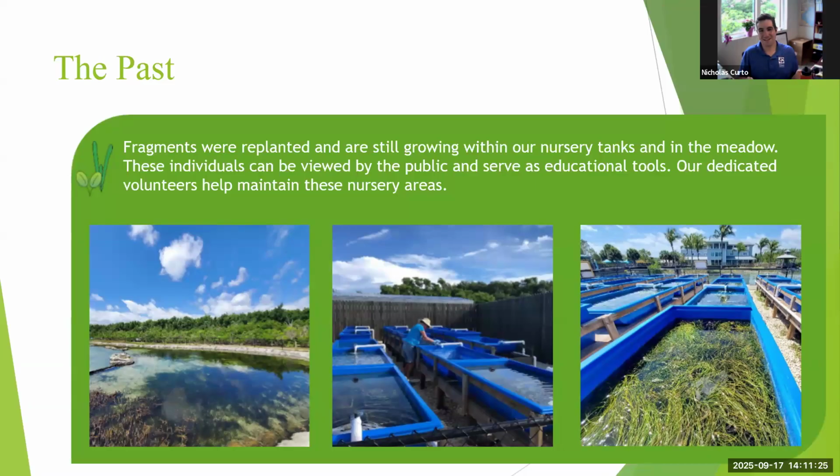I do want to give a shout out to our wonderful volunteers as well, if there are any on here. If anybody understands that you cannot do this without people to help you, they are wonderful. For example, the volunteer that you see in the middle picture there, her name is Star. She's been helping clean our seagrass tanks in the front of house for years, and without volunteers like her, we would not be able to maintain our nursery spaces.